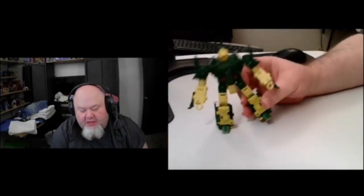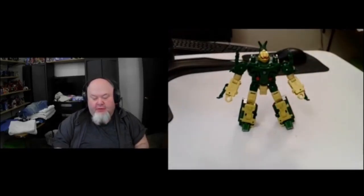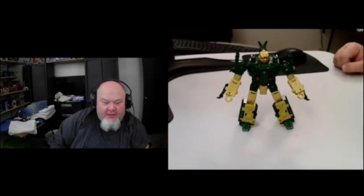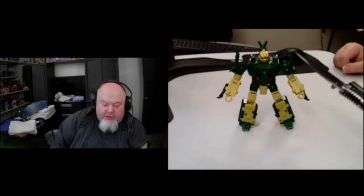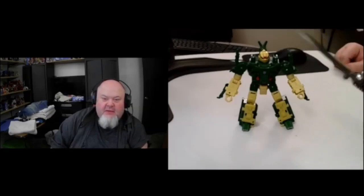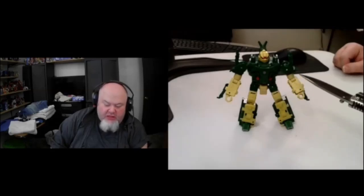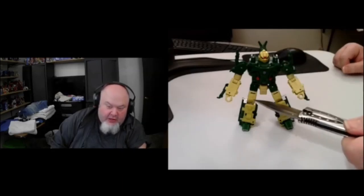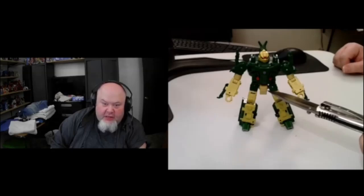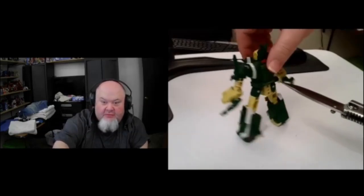So ultimately, the coloring for this figure is actually pretty damn nice. Now I know the camera isn't the best at showing it, but the greens are actually pretty dark. I like that. For some reason, it just seems to mesh with this character. The yellows, most of the yellows are pretty vibrant, like on the arms, the head, the upper thighs, the crotch piece. As you can see, it's also nice on the back.